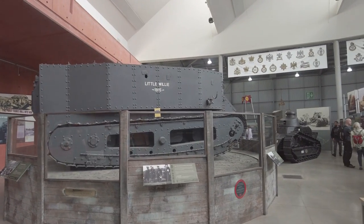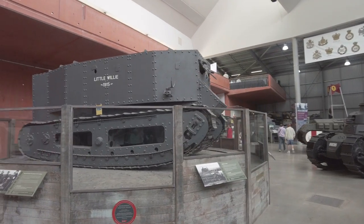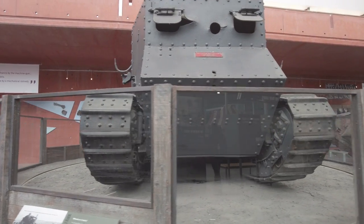Alright, so I missed us walking down the ramp because this video camera has a photo option. They shouldn't make video cameras that take photos, or you should be able to lock it out. This is a DJI, by the way. This is an early tank with a wheelie.